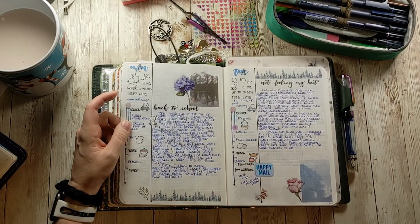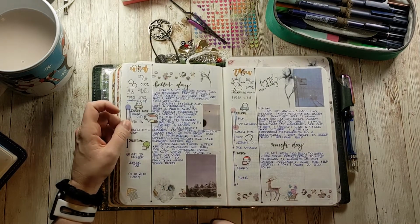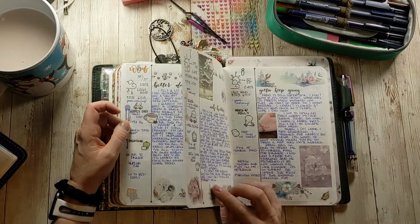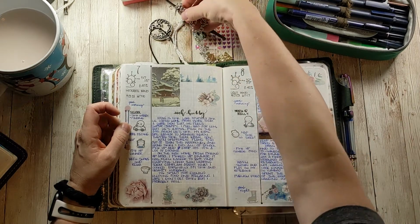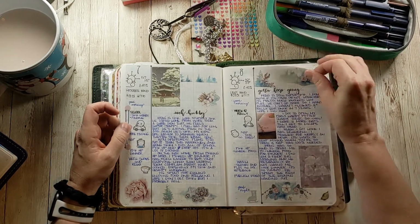I do have some pictures in here, so I won't go too far in, but our bathtub clogged up. That was fun. I started collecting these Harry Potter charms and a countdown for our Universal trip. So there was the first one.